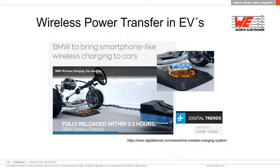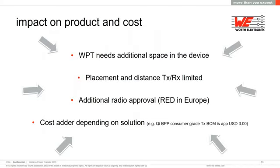So let's talk about the most important considerations to develop a wireless power transfer system in applications like this. The first one, wireless power transfer coils need additional space in the device. Of course, there are small coils available in the market, but still these components occupy more space inside the device than a simple power receptacle. In addition to that, circuitry is needed for power management and proper signal treatment of the output from the receiver coil to supply energy to the whole circuit of the device.